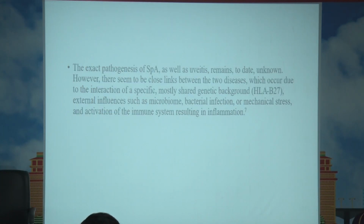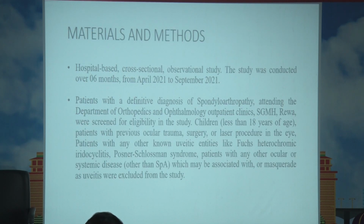The exact pathogenesis of SpA as well as uveitis remains to date unknown. However, there seem to be close links between the two diseases, which occur due to the interaction of a specific, mostly shared genetic background, HLA-B27, external influences such as microbiome, bacterial infection, or mechanical stress, and activation of the immune system resulting in inflammation. Materials and methods.